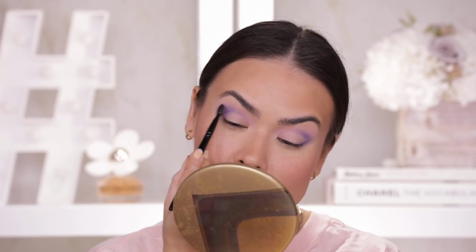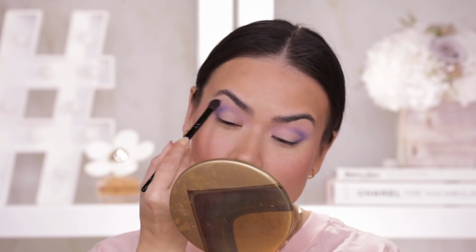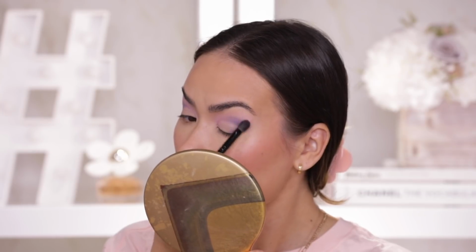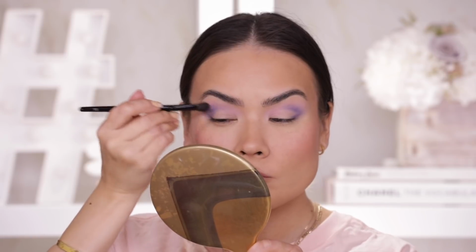How nice. I'm gonna dip back into Cotton Candy, the first shade, and I'm just gonna go over some of these edges on both eyes, kind of just using the flat edge of the brush just to make everything a little bit more blended, a little bit more smooth, like that. So pretty, so springy, so easy. Love that.